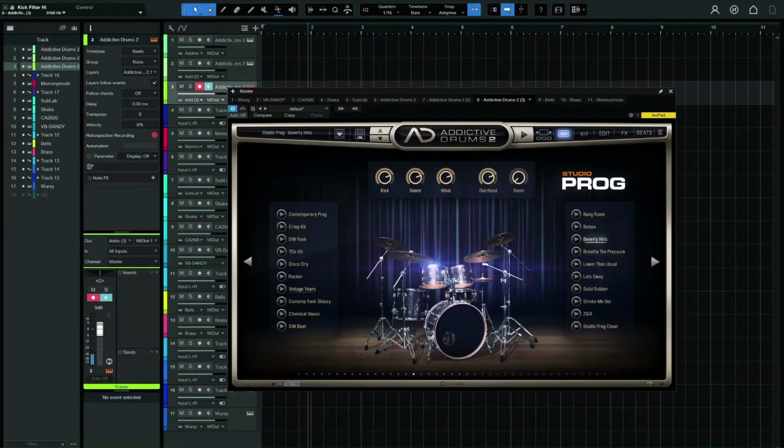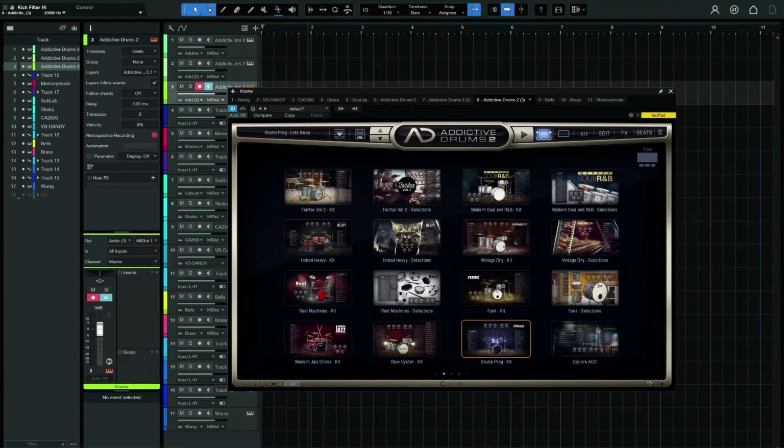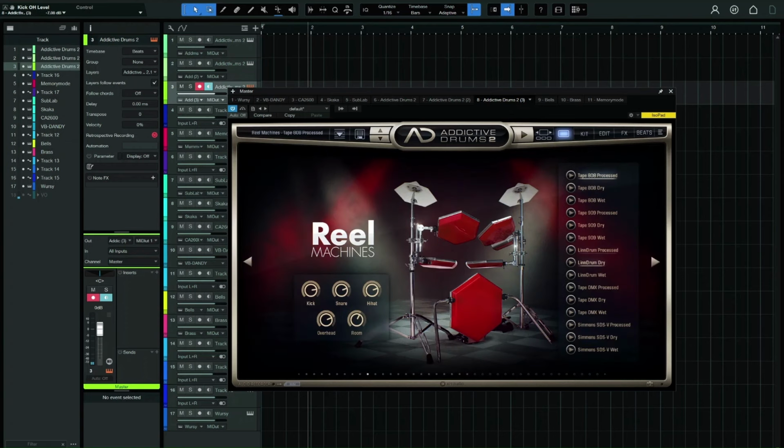I now own 9 different libraries for Addictive Drums, and I think it was a great decision to buy 3 more because it can now really be my go-to drum solution. I open this plugin and I can find anything from realistic sounding acoustic drums to my favorite electronic drums.